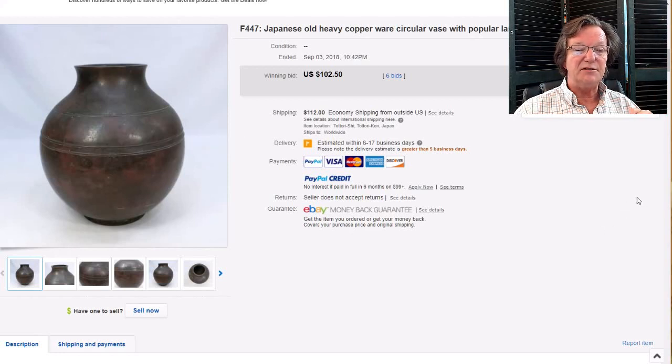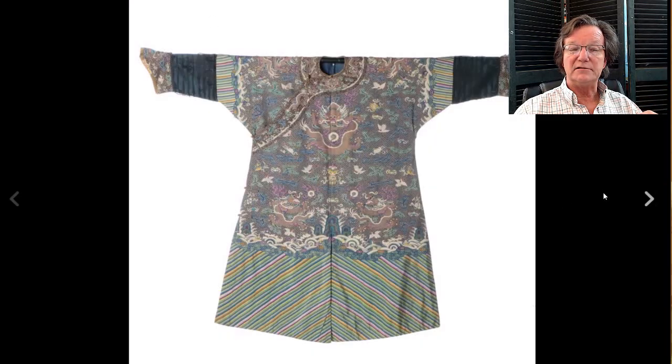It was about 8 or so inches tall, but very nice quality. It had a very good aesthetic to it, and the patina was undisturbed, but it was Japanese, and it brought $102, okay? A few people have mentioned to me they want to see more Japanese stuff, so we're going to mix it in a little bit more, I think. All right, I like it, and I hope everybody else does, too.